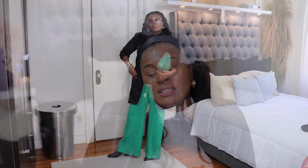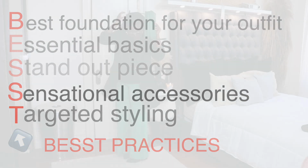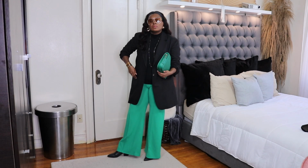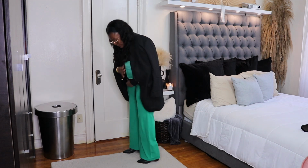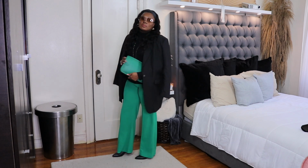After you have gone through all these steps and used your best practices to put an outfit together, there's no way that you would miss. This is a surefire way to nail your outfit every single time. You kind of need to take this with a grain of salt and use it for your own style. If you rather use the green pants as a skirt, or the green pants in a neutral color, or instead of such an oversized blazer, a more fitted blazer, it's about taking this strategy and making it work for you.